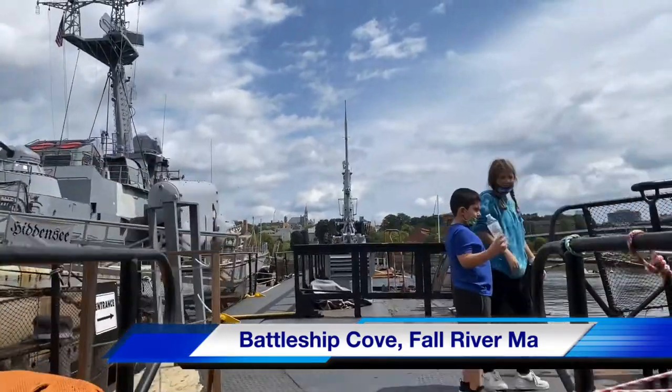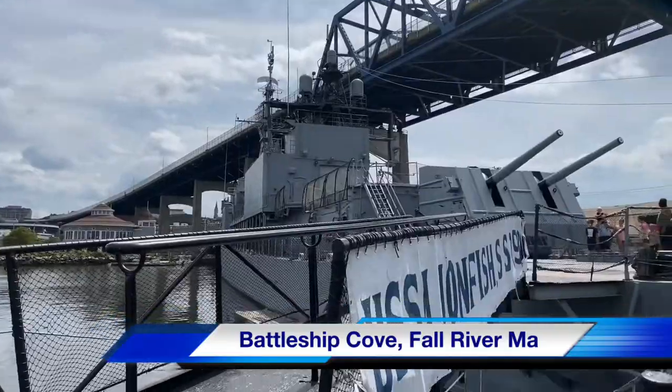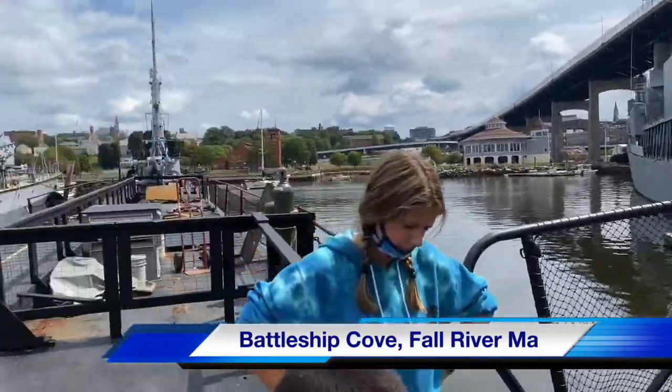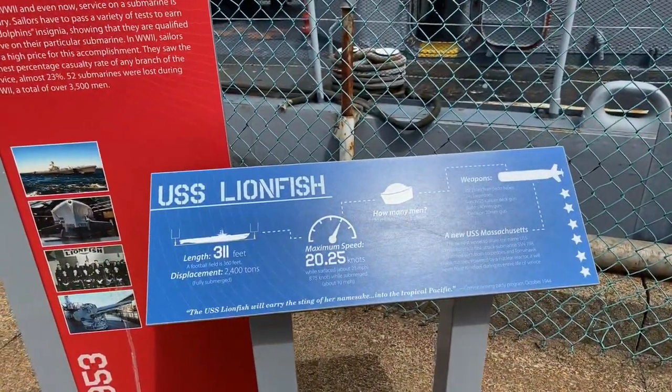Back outside where we began, the USS Lionfish. So here's a detail of the Lionfish.